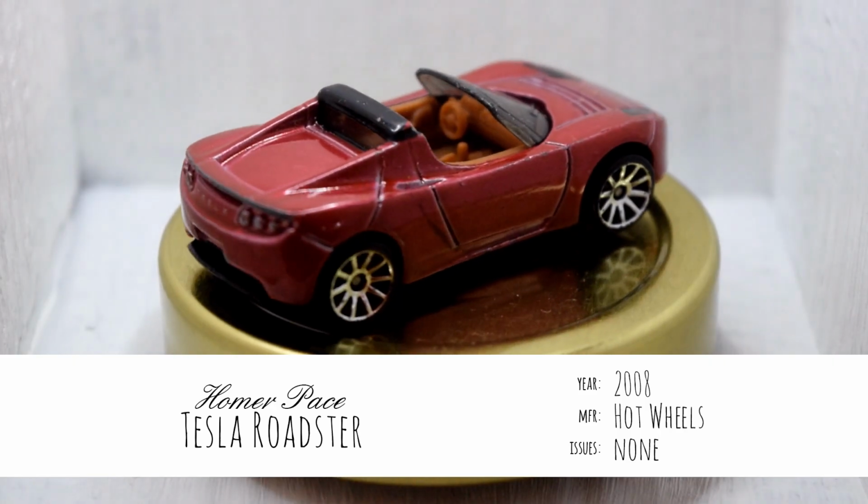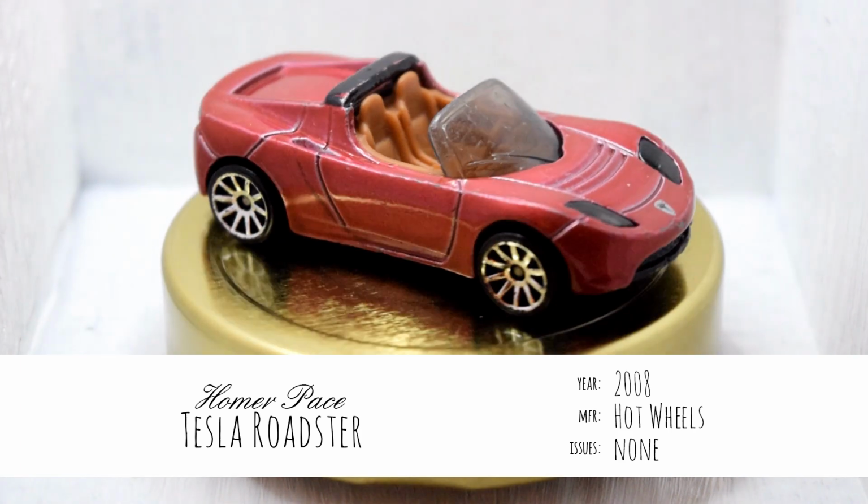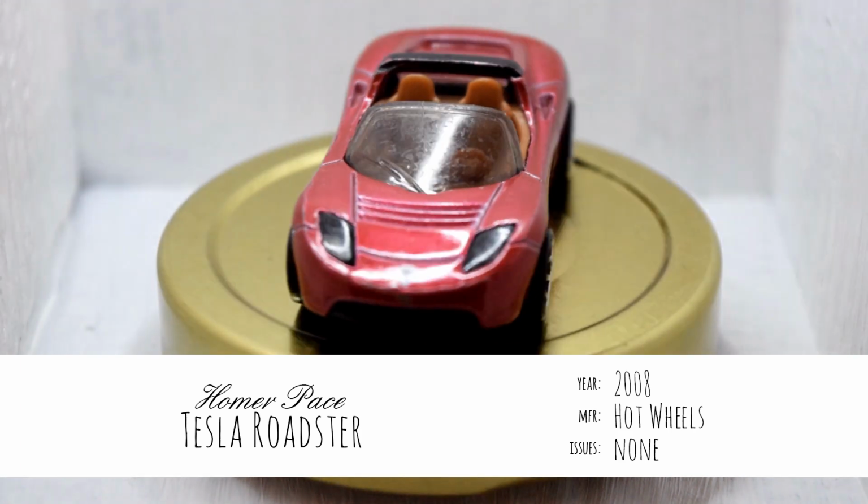Our next driver is Homer Pace, driving a Tesla Roadster. Just gonna take this moment to say F Elon Musk.